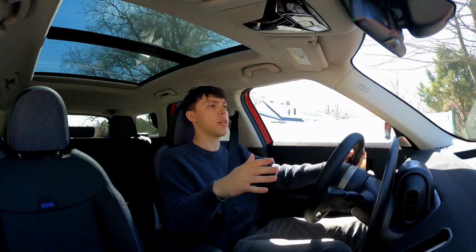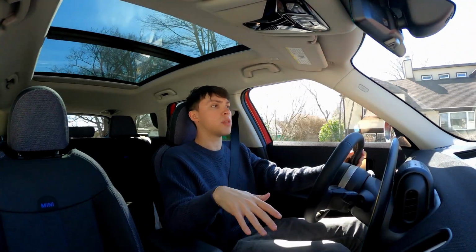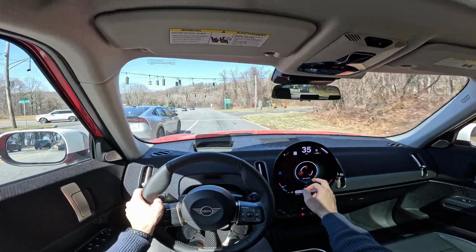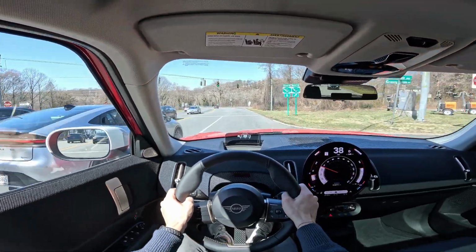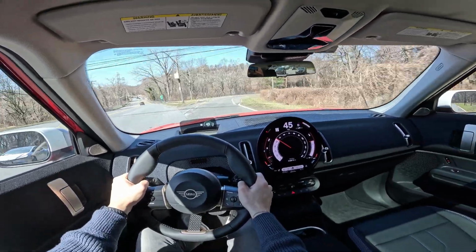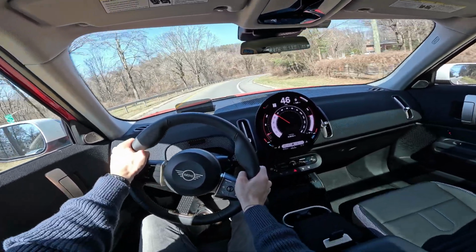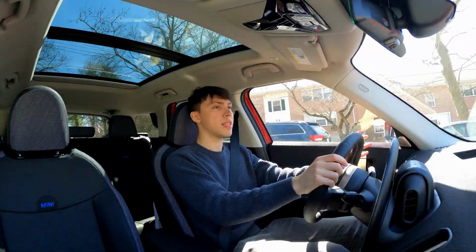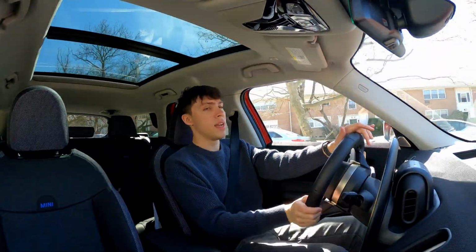The damping's really good. We have that low center of gravity with this battery pack down here, so I quite like that as well. So all of that's really aiding into a pretty generally nice driving experience in this all-new MINI Countryman EV. And the great thing is that it's actually pretty quiet in here. I like that a lot. A lot of these EVs, kind of lower end, have a lot more road noise, and I don't really typically like that. This Mini is quite quiet as well.